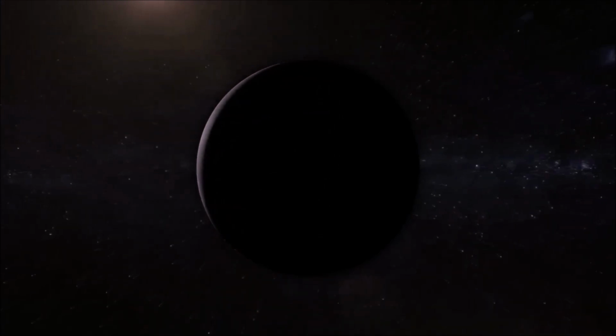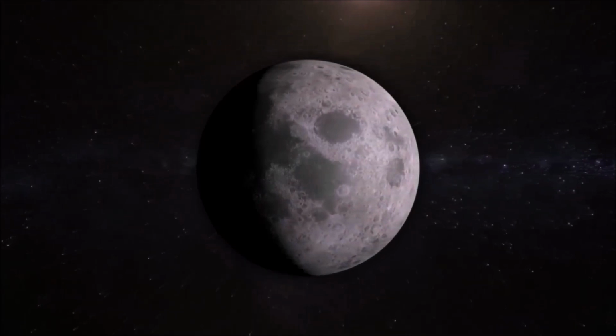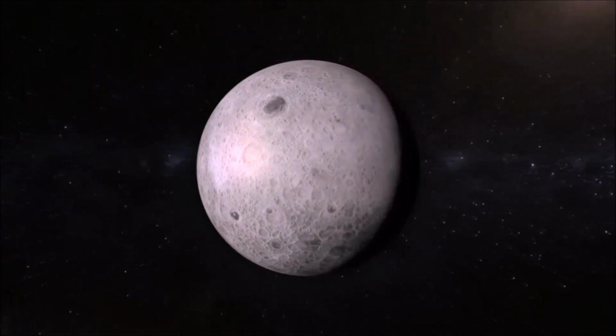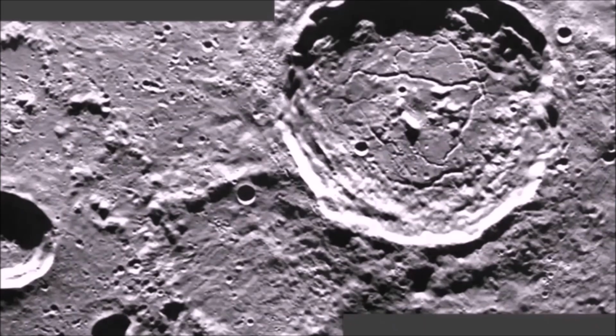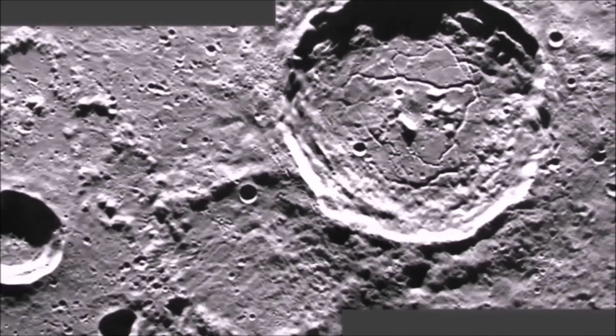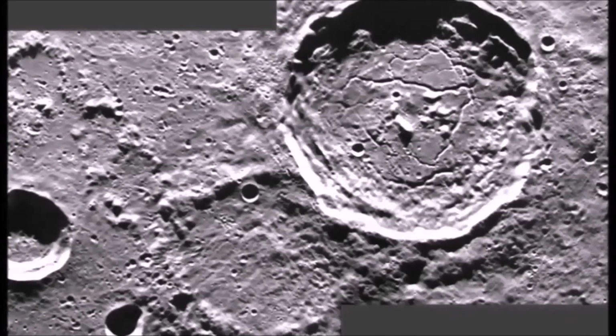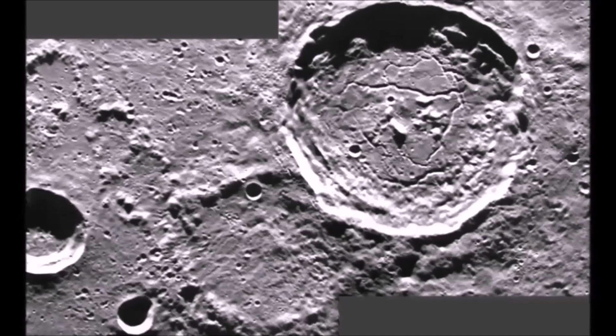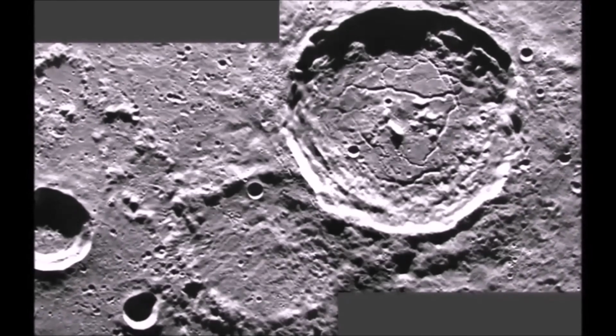Here are some of the notable mountains on the Moon. Montes Alpes. This mountain range is located in the northwest region of the Moon. It is named after the Alps on Earth and is known for its steep slopes and prominent peaks. Montes Caucasus, situated on the eastern side of the Moon, this long and winding mountain range is named after the Caucasus Mountains on Earth. Montes Caucasus is often found surrounding large craters.